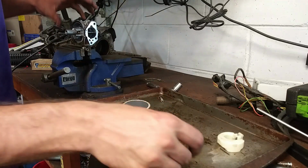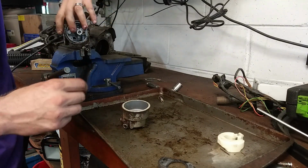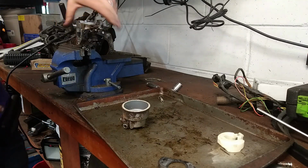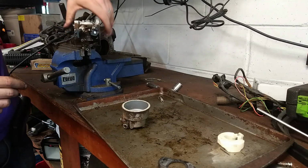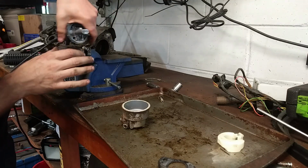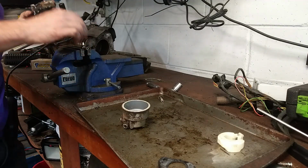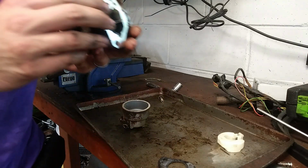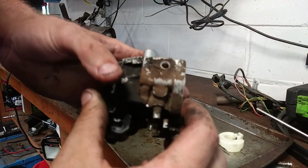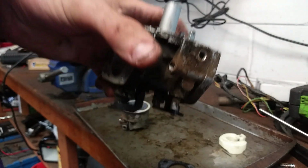Gasket down. I'm hoping that there's just a bunch of junk inside this. Oh, there we are. Yeah, that's exactly what it is, y'all. Look at that. Y'all see that junk inside of there? That's kind of crazy, ain't it?